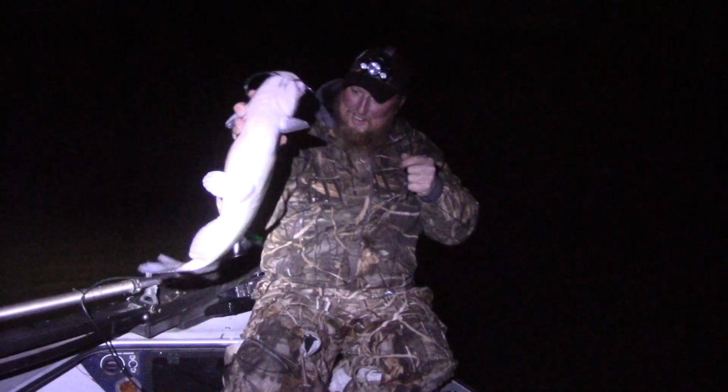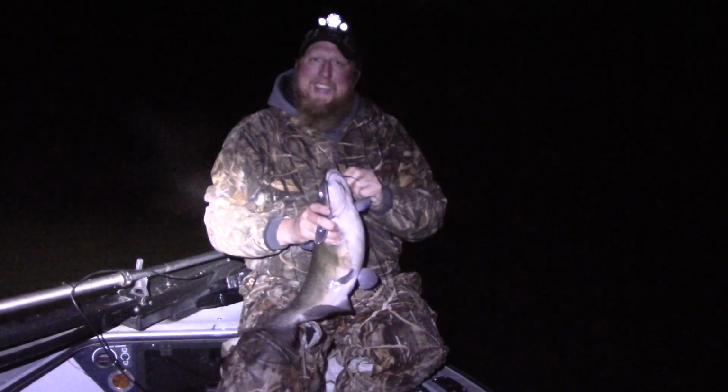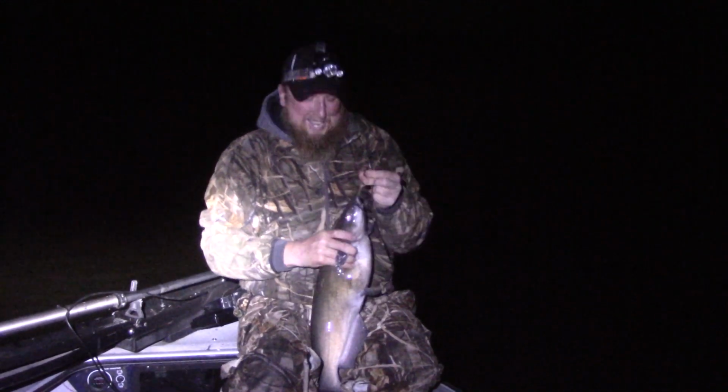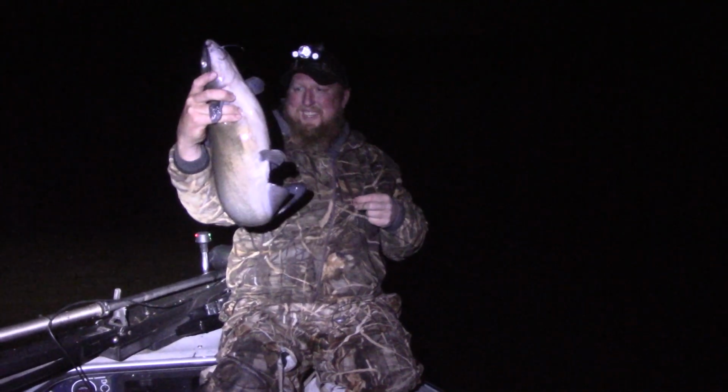Seven poles and six cats. So we're going to put this one in the live well and keep on rolling. A couple more to check. Stay with us. That's awesome. Look at their bellies. Fish. 100% fish.